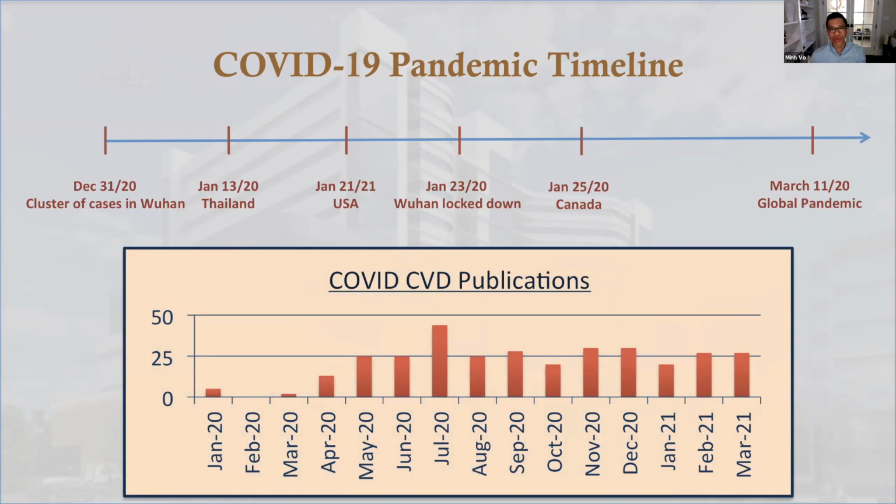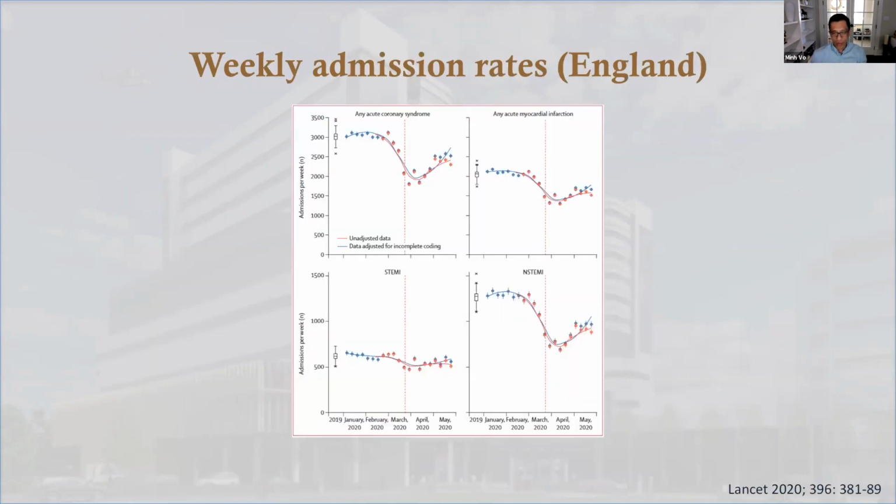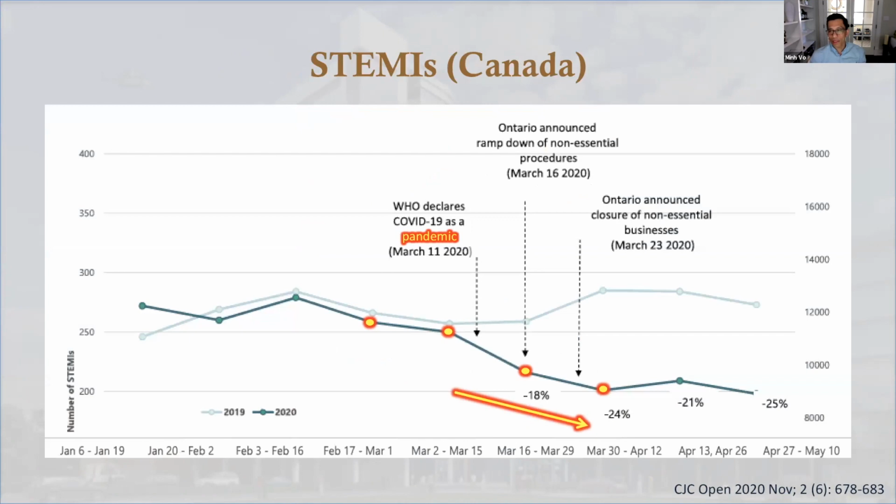This won't be too data-driven because I know we want to make this clinical. So the first impact is the reduction in the amount of ACS, and we all saw this in our practice in different hospitals around the world. A 40% decrease in ACS, STEMIs or non-STEMIs, or any MIs. In Canada, we saw a 24% drop in one of the provinces, Ontario.